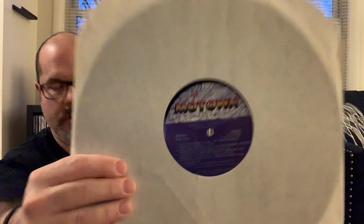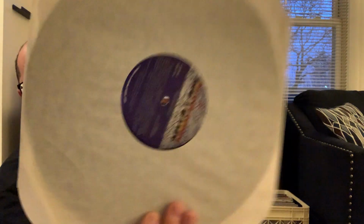These were both on the Motown label. I believe the second one was on the Motown label. Let me look. Yep. I did not have these on CD, but I mean, listen to these songs.